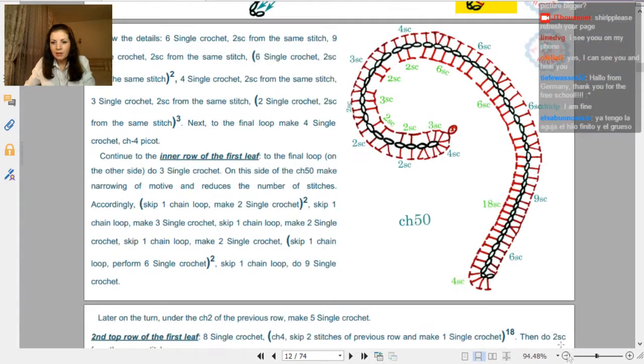First I need to tell you a few things. When we start to make the inner row, we will skip chain loops, and next we will make each stitch very, very tight. You can see now I have here 2 single crochet and I skip 1 stitch here. I skip 1 stitch here and also 2 here. Next we need to make 2 single crochet and skip again 1 chain loop. Next I have here 3 single crochet, skip 1 chain loop, again 2 single crochet and skip 1 chain loop. Like this we need to skip chain loops, make stitches, and make everything very, very tight.